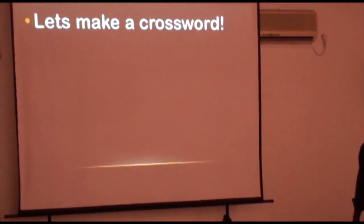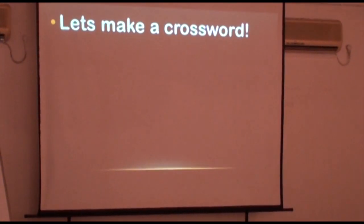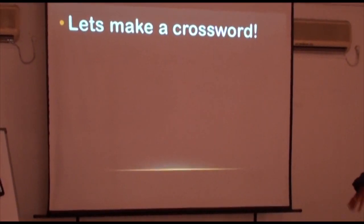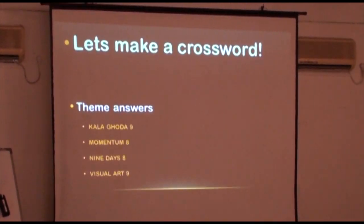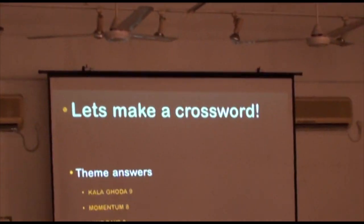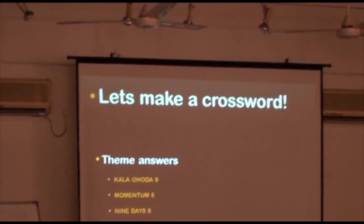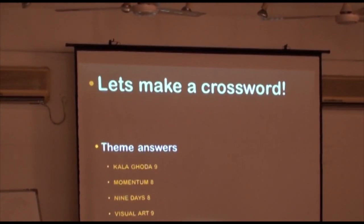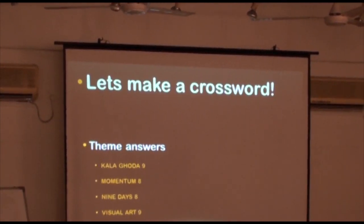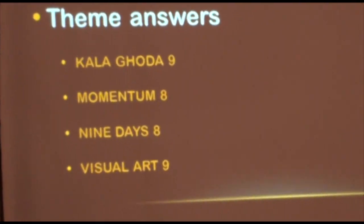Let's make a crossword. Okay. Now that we know so much and we are such experts, I believe, let's do something simple but maybe more relevant. I pick my theme answers: Kala Ghoda, Momentum, which is the theme of the festival, 9 days, which is the duration of this festival, and visual art, which is the section we are in. Okay, so I've got the theme answers. They are symmetrically placed, with symmetrical lengths.